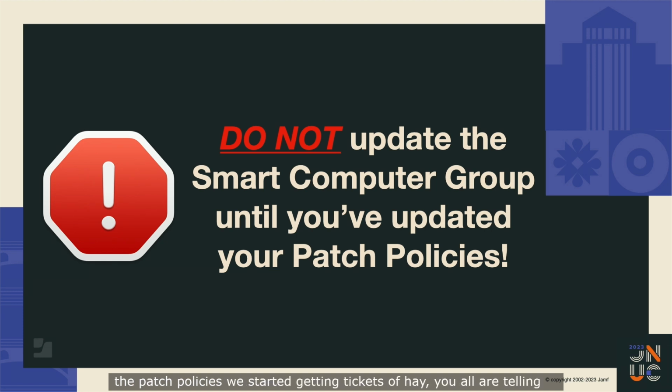And here's where they split. Some are, what did I do? How do I fix it? And some are, what are you doing to my Mac? So just make sure you've actually updated your patch policies before you update that smart group.